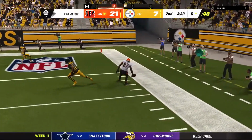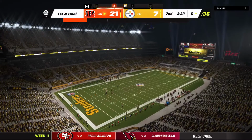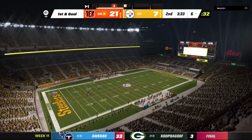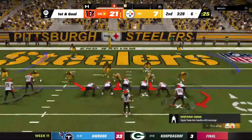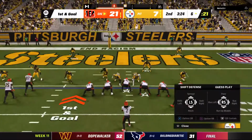Throw right side, hauled in by Dobbs. And he'll be out of bounds about a half to a full yard shy of the 5. 12 more yards there and another first down. Just picking up yardage in bunches here these last few plays. They have moved right down the field, and just like that, they're going to be set up with a 1st and goal.